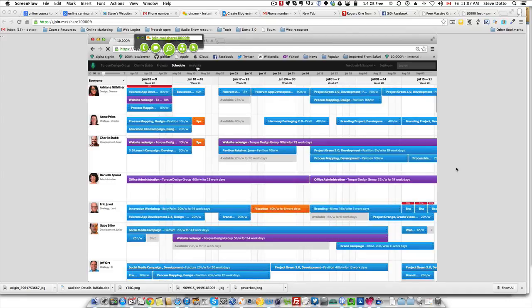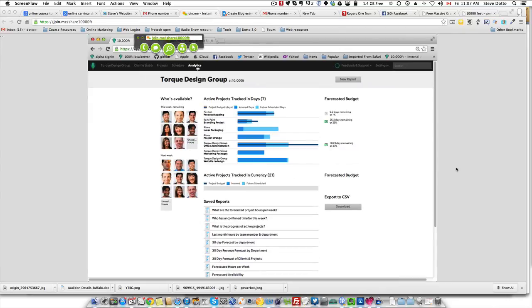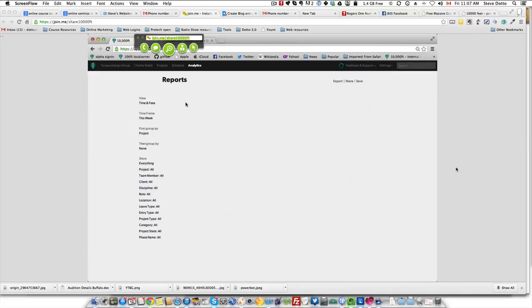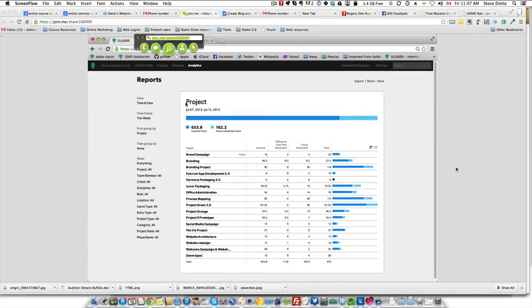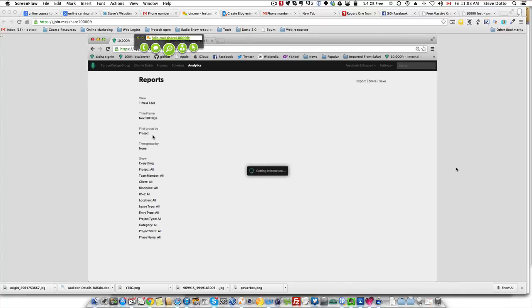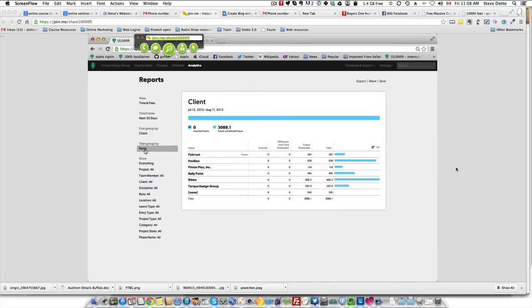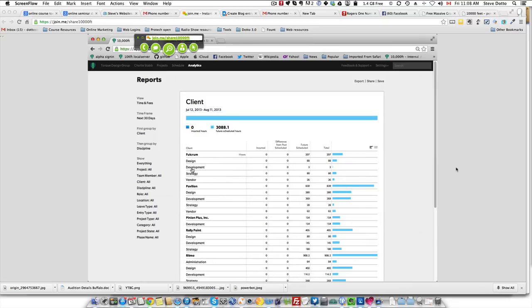I want to be quick about this, but analytics help to aggregate all this data. And it's really the most powerful part of 10,000 feet because you have access to all of the data about your company. On the left here, these are just pivots. And the cool thing is that I can create custom reports based on changing these pivots with no data entry required. So I could look at the next 30 days. I could see how much work I have per client. And then I could layer in my disciplines, so each department. Now, how much time will each department be spending on each client for the next 30 days?